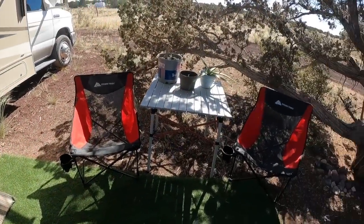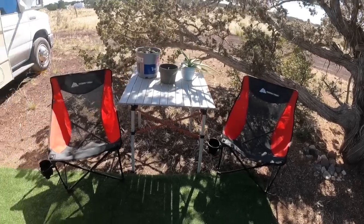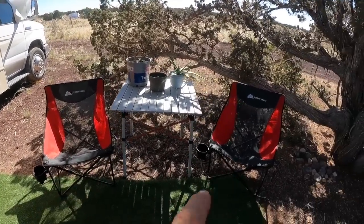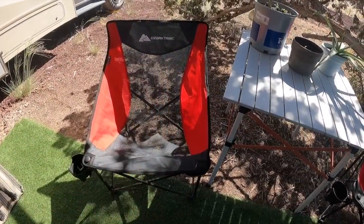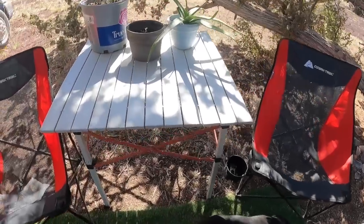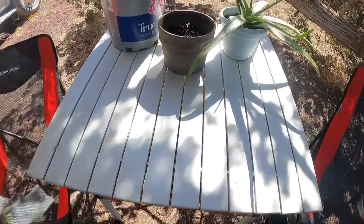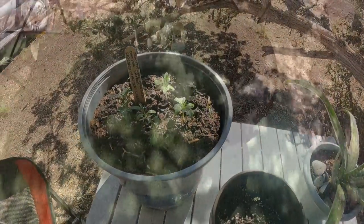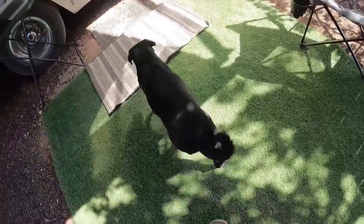This is our little seating area. I recently got these two Walmart chairs at a very good price. They sit very low, but to me they're very comfortable how they are. So got those. This is my old REI table I've had for a million years. And this is my little garden. Olive's little grass yard here.